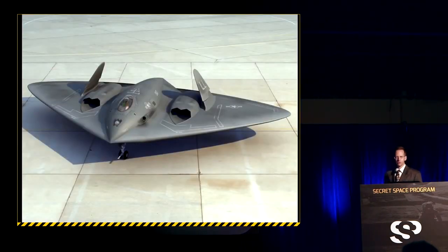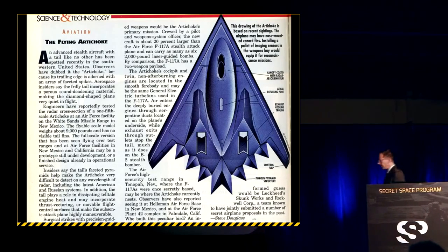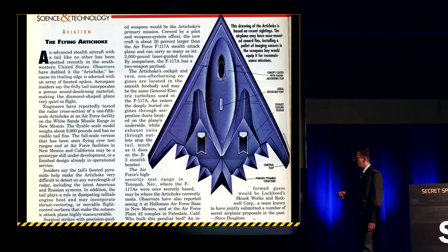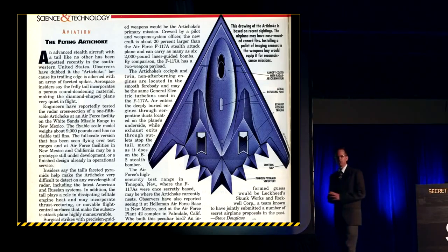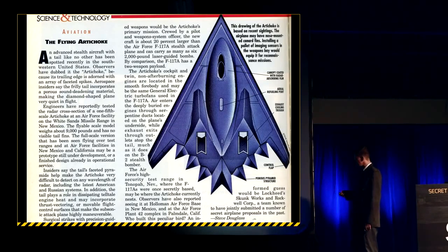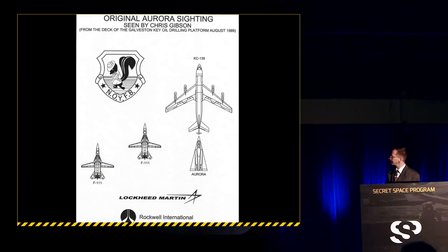Very low radar cross-section aircraft, and had twin-canted vertical stabilizers that you can see here. Orders of magnitude lower RCS than the F-117. Something called the Flying Artichoke has been sighted at Air Force Plant 42 and Holloman Air Force Base. It has a crew of 2, pilot and a weapons system operator. It has a very interesting tail arrangement here with a porous aft section that absorbs sound. It's capable of carrying 6 2,000-pound laser-guided weapons. So this is the Flying Artichoke.